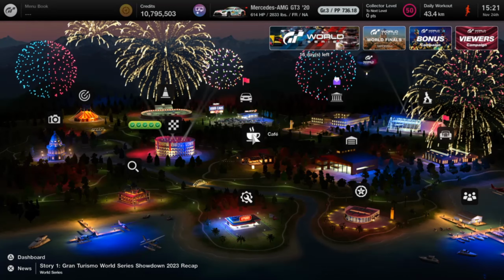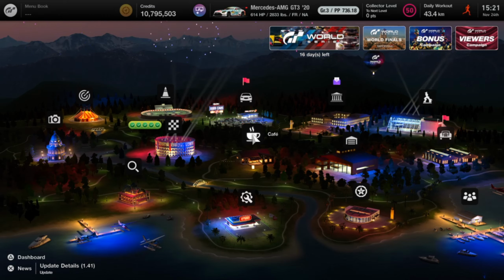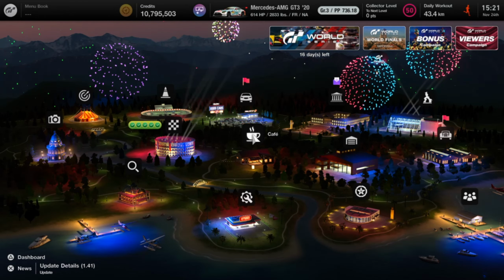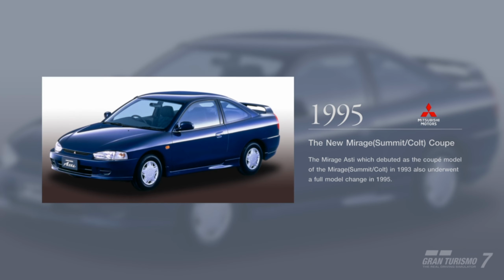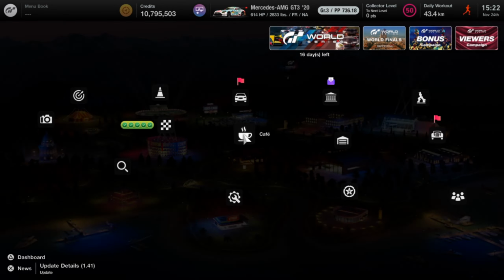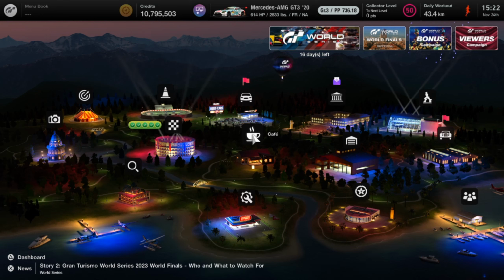Welcome to Gran Turismo 7. Today, I decided to do the vote for the Nissan Super Silhouette and the GT500 one. As you know, Nismo Festival is almost here, about a week away, actually next week.